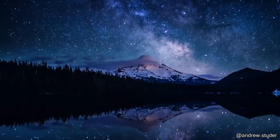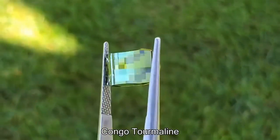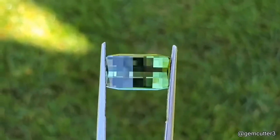This rock has been censored. This is Congo tourmaline, which is a gemstone that has been cut in a special way that makes it look pixelated.